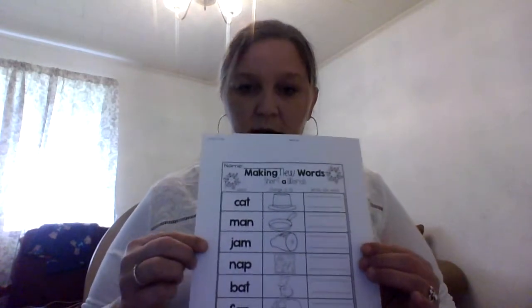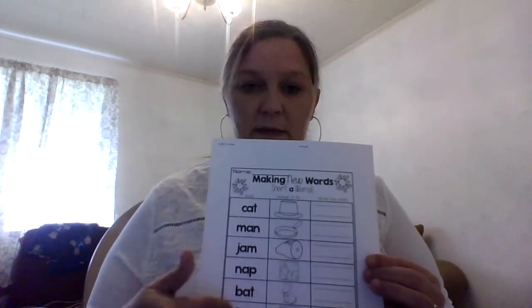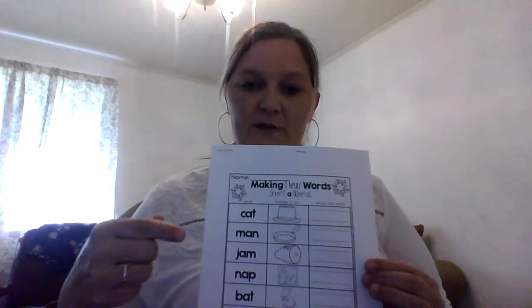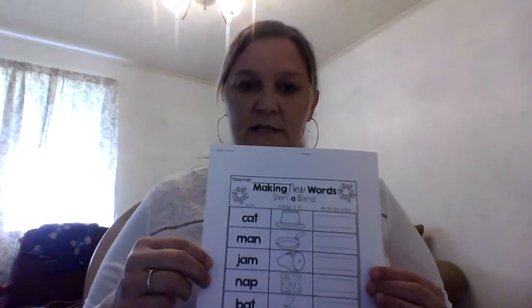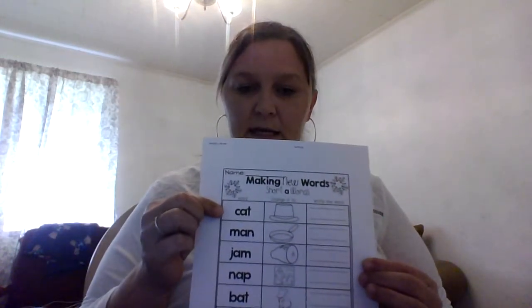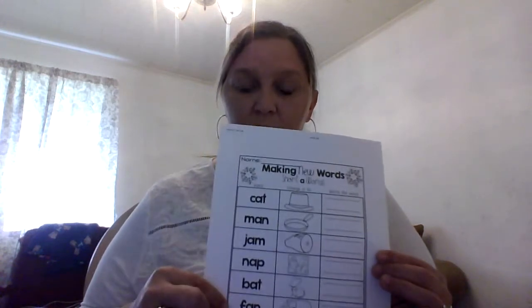Next, I would have them do the next worksheet by themselves. Again, we're kind of just working with the beginning sound right now. So once they do the beginning sounds and we've mastered those, then we'll pass out worksheets and do middle and then ending. So now we would have the next one where they're going to do it on their own.